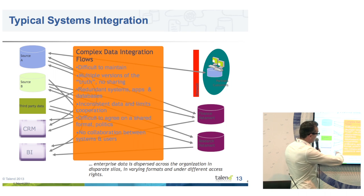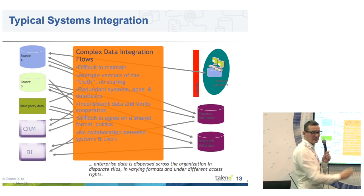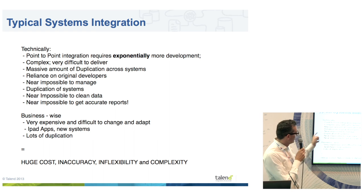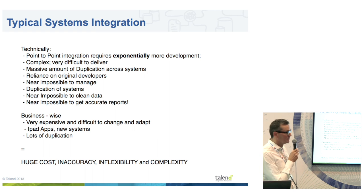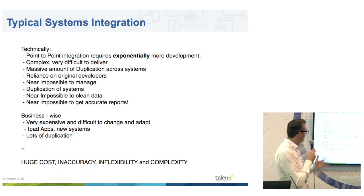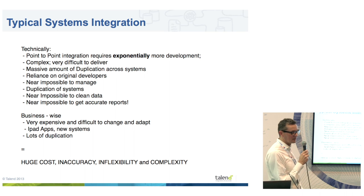And they've basically come up with loads and loads of different links. So if you've got 100 systems, rather than just the 8 systems or whatever we've got on this slide here, imagine having 100 systems with loads of point to point. It becomes very, very unwieldy. So I've just put on here a couple of the issues with it. It requires exponentially more development. Every time you want to put a new system into your network and integrate it to your other systems, it's exponentially more difficult because you might have to create 12 links just to integrate one tool, which is bonkers really.